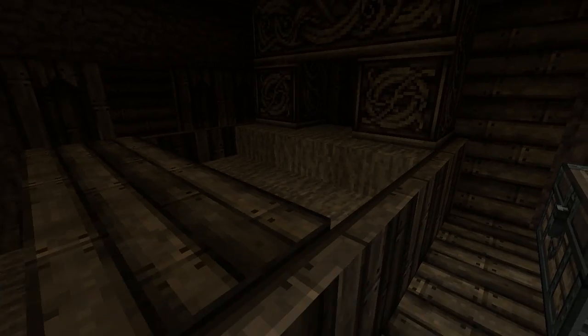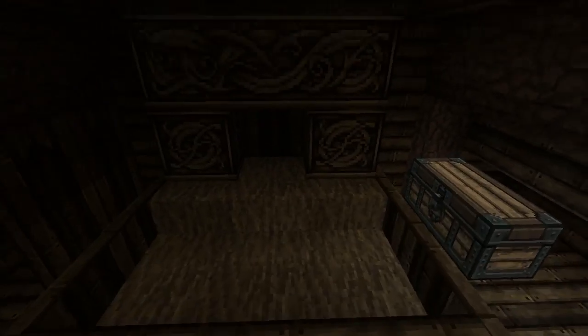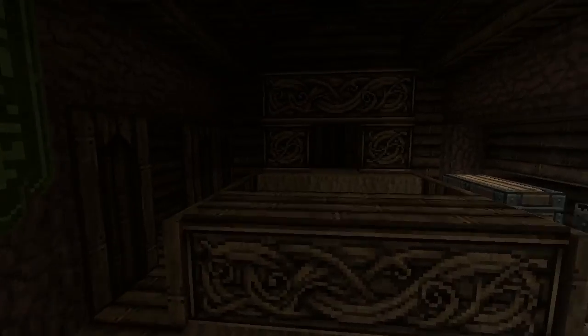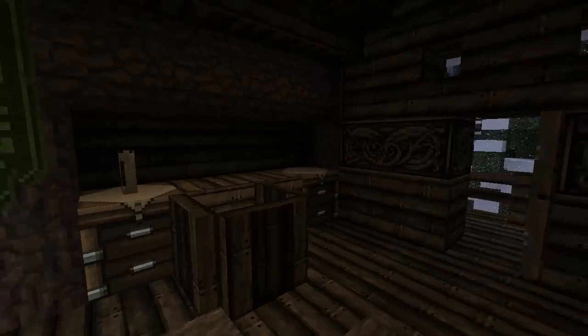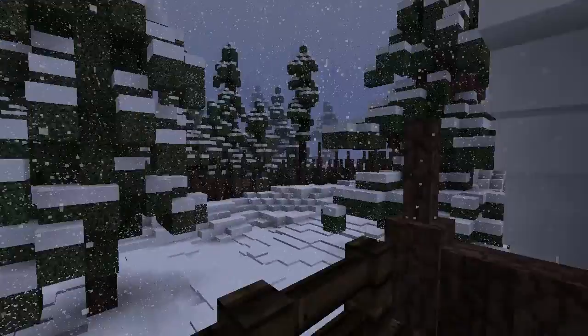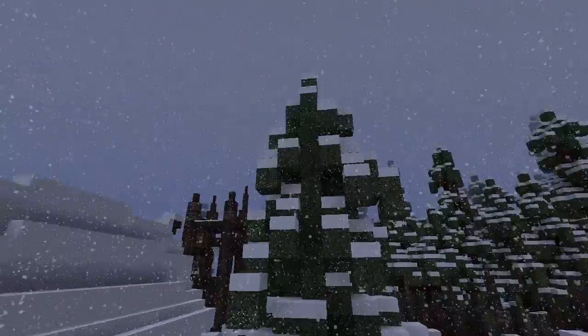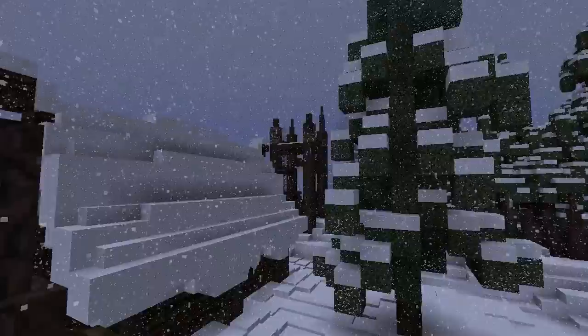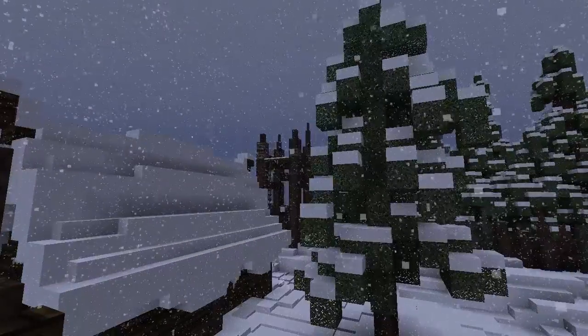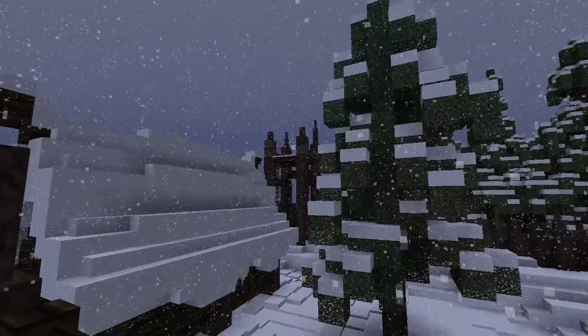A pretty cozy looking bed, thatch or fur, whatever you want it to be, with some beautiful northern carvings around the headboard, which is quite cool. Right, and we're just heading out to the balcony here where the Lord can come out and greet the fresh, brisk, bracing winter air. And that's it, really. There's so much more to explore on Bear Island, several other fishing villages, and there's way more to this keep than I can show you in this video.